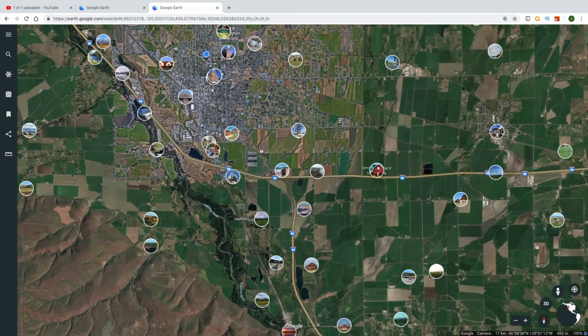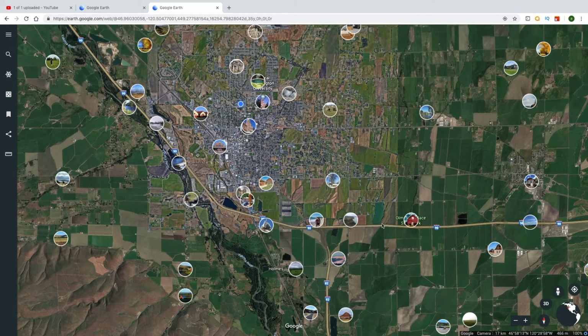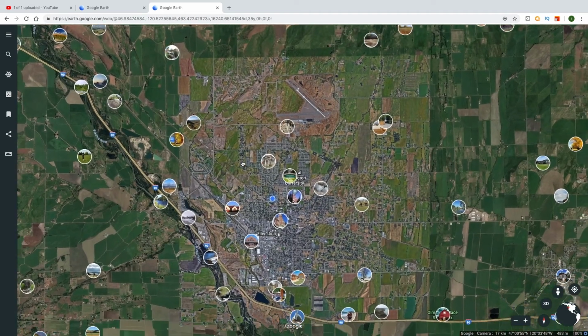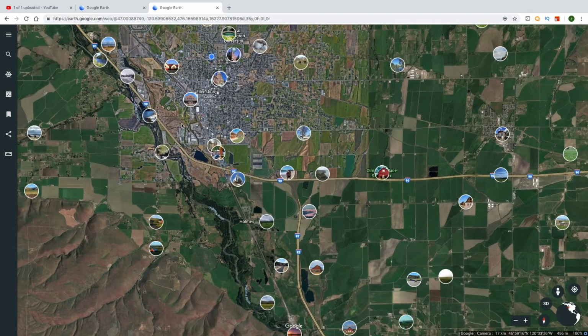I want you to go to your local town, and I want you to pin every single pond in your area. We're gonna be putting a pin here, here, here, here, here. Yeah, as you can see, we have a lot of ponds in this area, and I want you guys to go out and try to fish every single pond in your area, because once you do that, you will literally find the best places to fish.